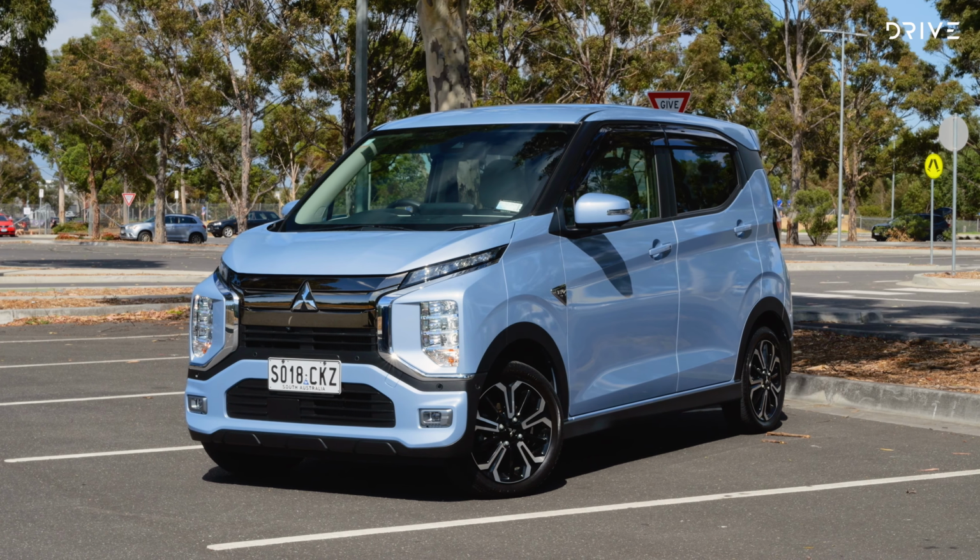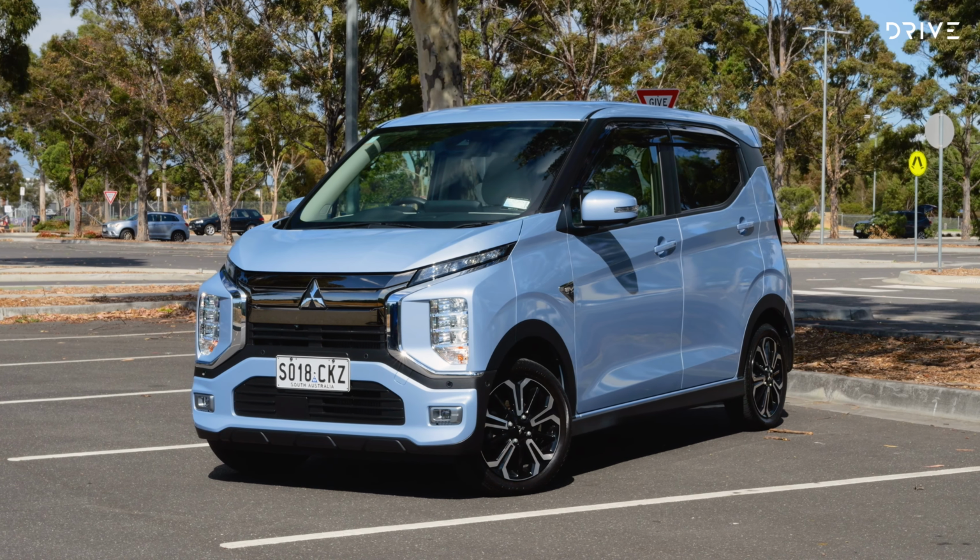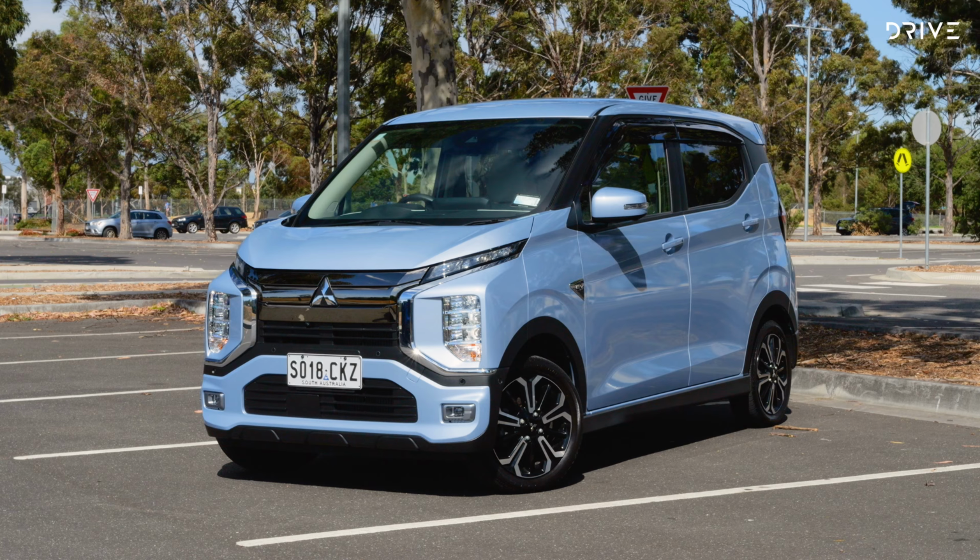As we've established, it's very small, which won't suit every person. But how does it fare on Australian roads? Let's go find out.